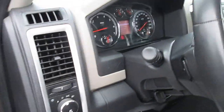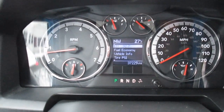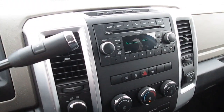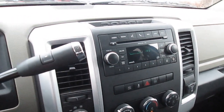Here's the inside. Hey, I gotta get some floor mats. Stereo. 37,229 miles, and this is cool. I can control the stereo controls from the steering wheel. And for the girls, Notre Dame. It's awesome. Compared to other vehicles I've had, this thing is loaded.